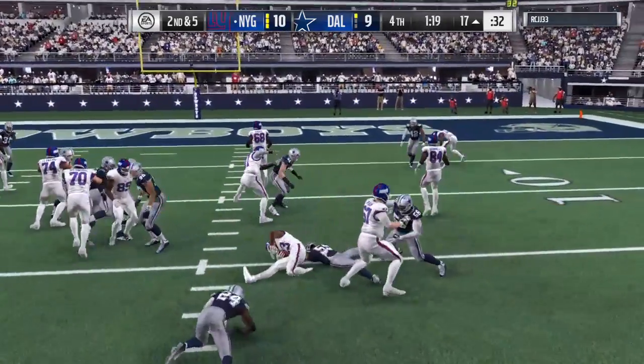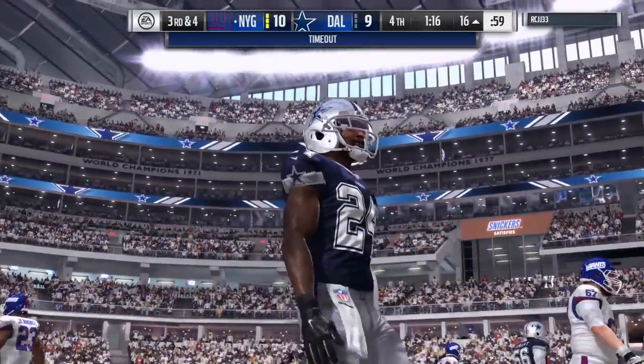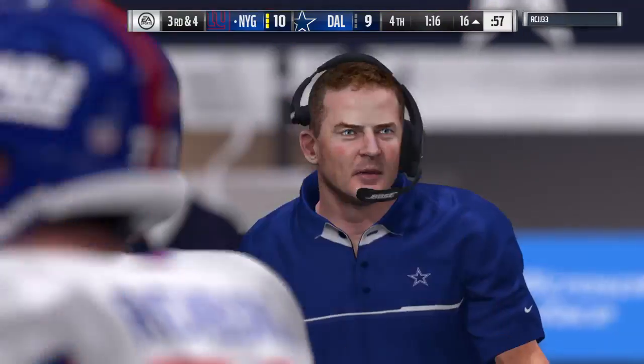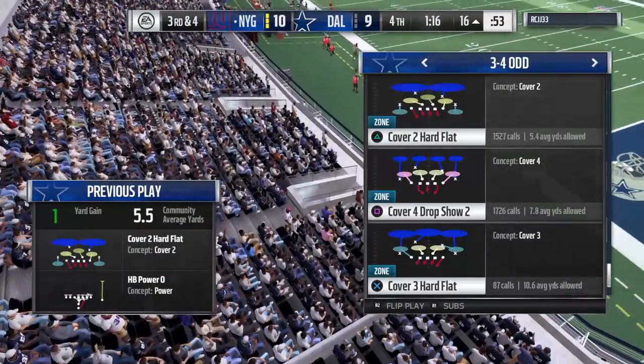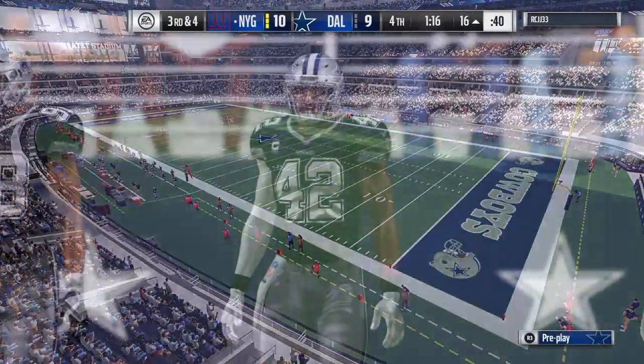Jennings. And they'll get him down right around the 16. It'll only be a gain of a yard, and it sets up a 3rd down and 4 now. Now hang on here. Timeout called by the defense. It'll be their third and final timeout, so as they talk things over, we'll step aside.